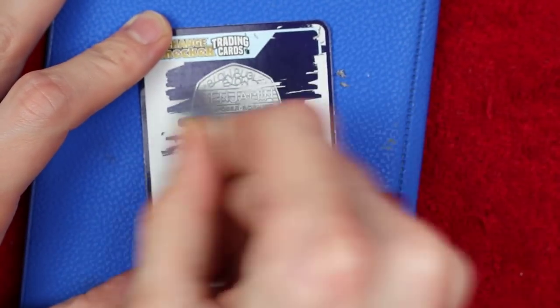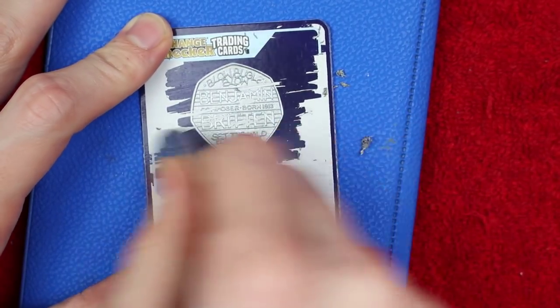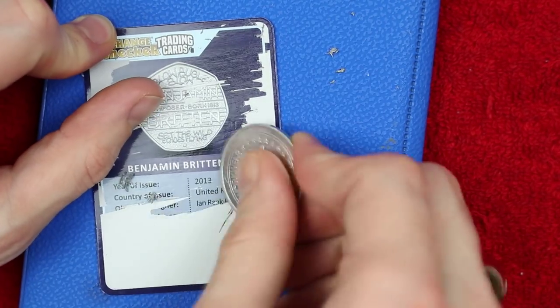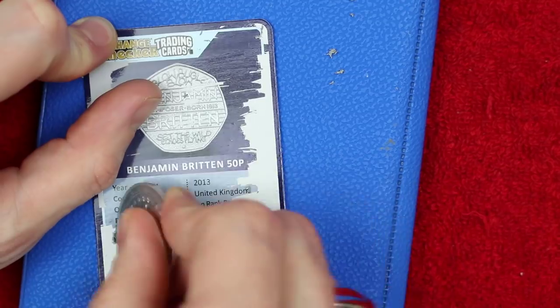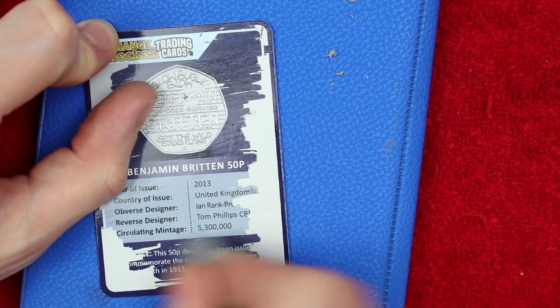I see what it is. Benjamin Britten. It's a neat one. It's a coin that's over face value, so I won't moan at that. 5.3 million minted, wow.